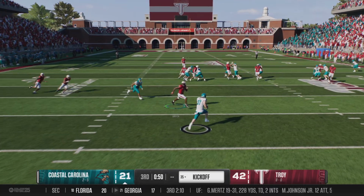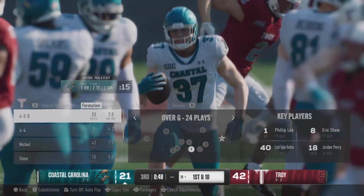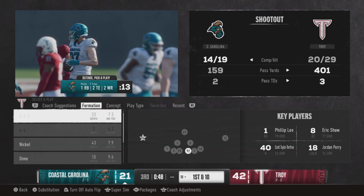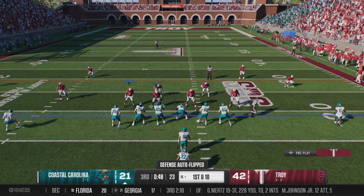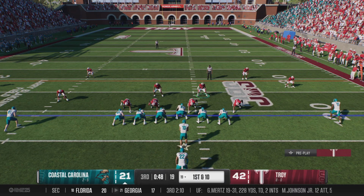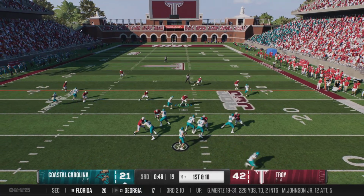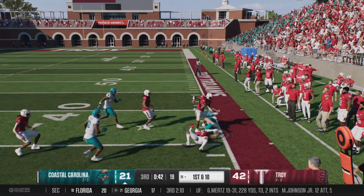On the run from inside his own 5. Really disciplined job by the coverage unit to get down there and make the stop at the 19. Coastal Carolina has it. The Chanticleer offense headed back to the field. They're down by 21 points, but you get a touchdown here, and you do at least apply a little game pressure, Jesse. It's true. I think for them to get back in this one at this point now, they need the quarterback to play his best football.